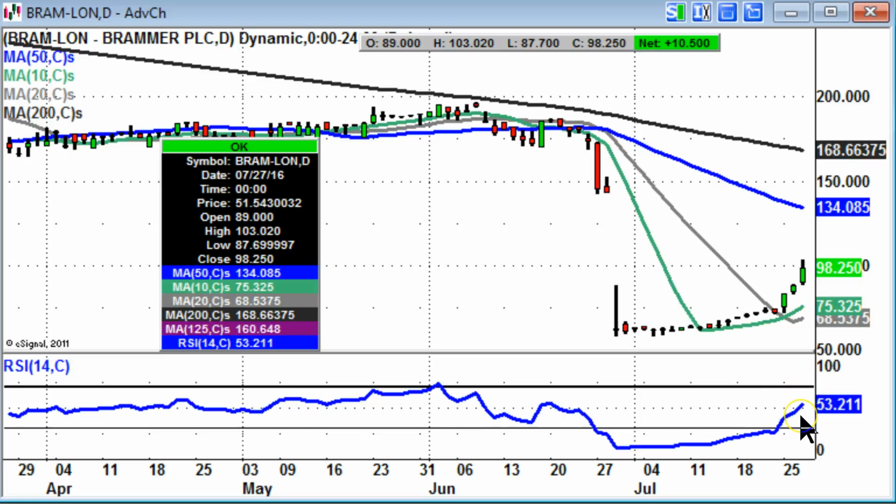RSI at just 53, so still early days as far as the momentum here is concerned, and we could see some decent upside over the next few weeks. Especially while 88 pence on the floor of this gap remains as support.